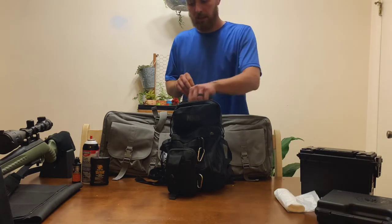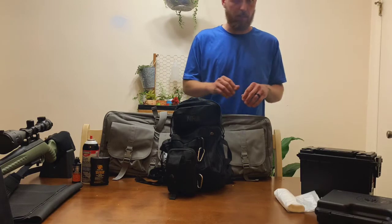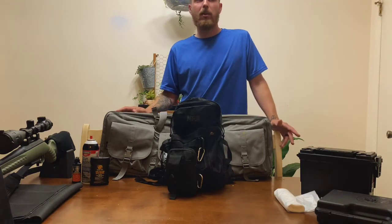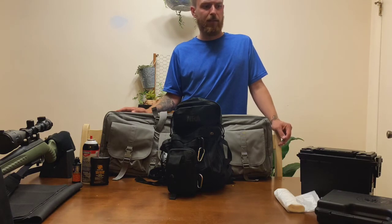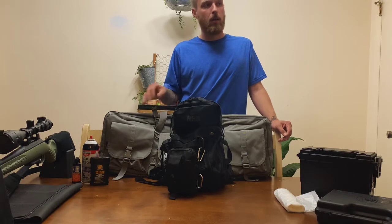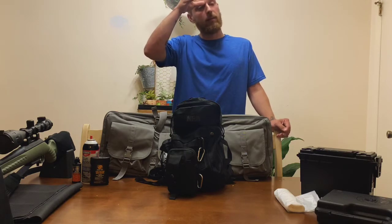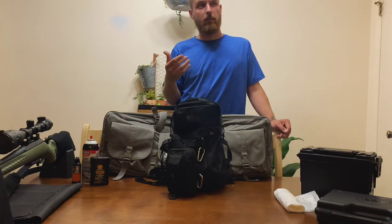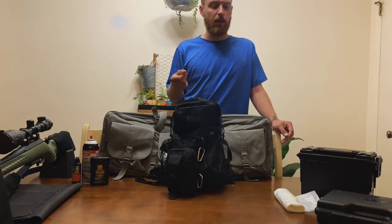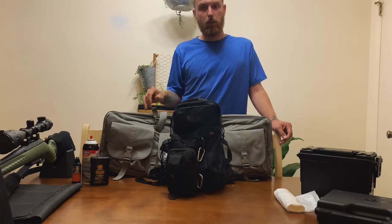A laser bore sighter is always a good idea to take to the range, because I know I've been here before. You probably have too if you've shot a lot. Sometimes you go to the range and you pick up a gun you haven't shot in a while. I just did this with my AR actually, not even a month ago. First couple shots downrange, and I couldn't figure out if I had just forgot how to shoot, or if it was ammo, or if my sight got knocked off. And sure enough, I popped my laser bore sighter in.